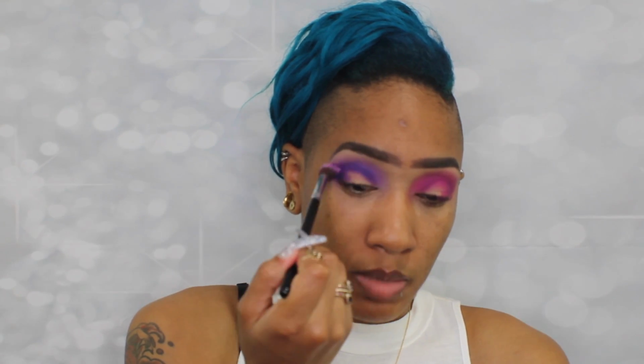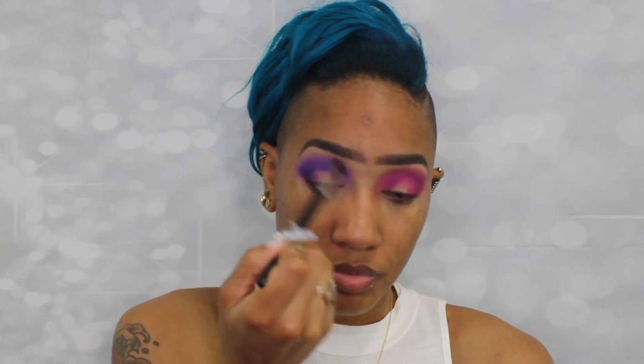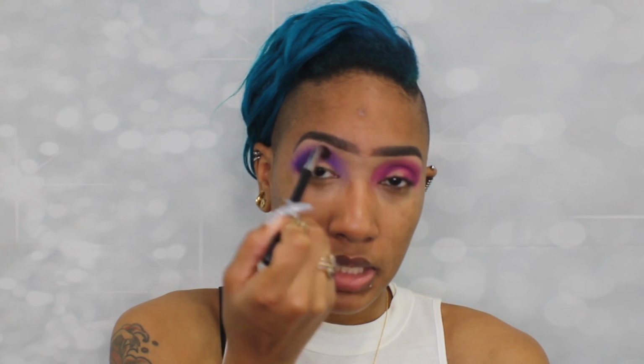Pink is a little easier to blend because it's a little lighter. I'm actually just gonna go ahead and clean off my brush a little bit, not adding any more product to the brush, just cleaning it off. I'm just gonna go ahead and blend in that purple a little bit more. I feel like it wasn't blended out enough.